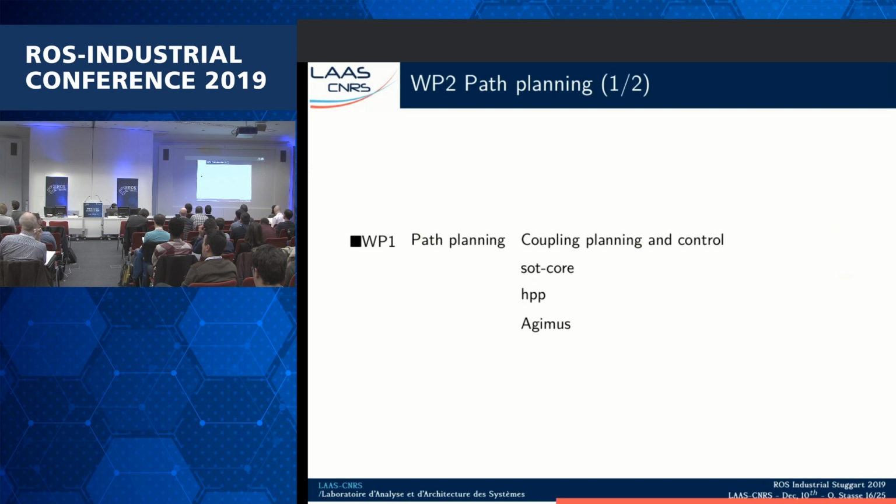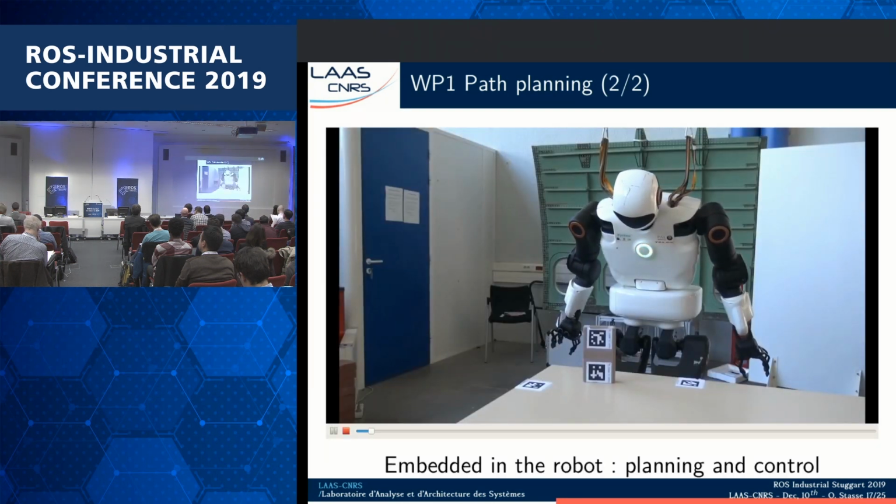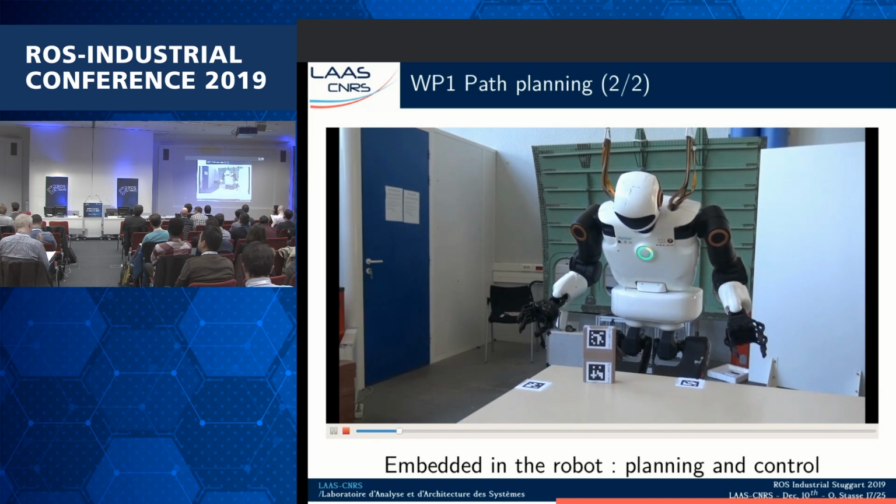So in terms of path planning, we have developed HPP, which is a reboot of Kineo for the people who may know this path planner, which has been recently bought by Siemens, and which was a spin-off of our laboratory. So the stack of tasks, which is our control system, is now connected with HPP through a new project called Agimus, which is currently a planning task. So here you have the Talos robot, which just has one task, which is to put this box upside down.